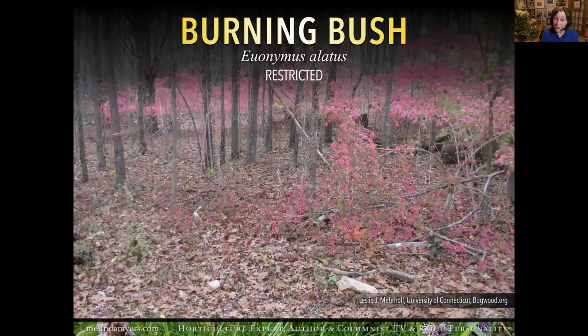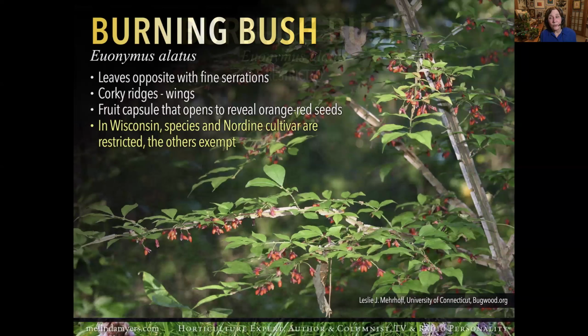Burning bush. Here in Wisconsin, the species and the cultivar Nordine are restricted, and they're the very popular ones. And this is why it's popular, bright red fall color. But I've got some solutions for you, some better options in a minute. It has spread rapidly. This is an easy one to ID.